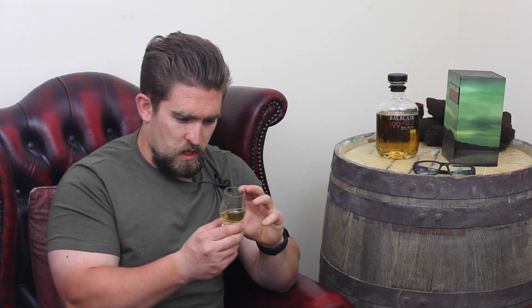Okay, so on the nose, straight away, I am picking up green apples and a very good honey aroma. And I think I'm right in saying, and I'll probably be corrected if I'm not, that the American oak and the Spanish oak will contribute to the strong aromas of honey that I'm getting from this lovely whiskey. So green apples, very enjoyable honey aroma.